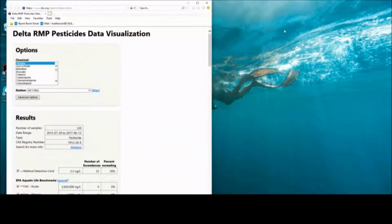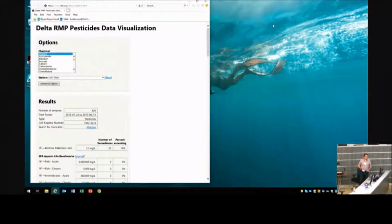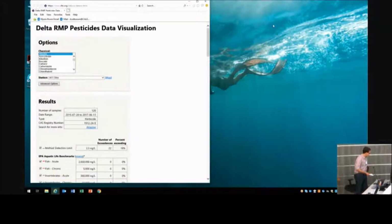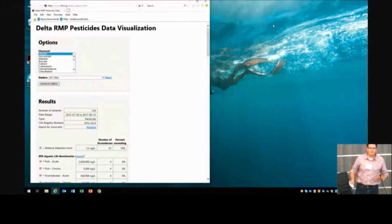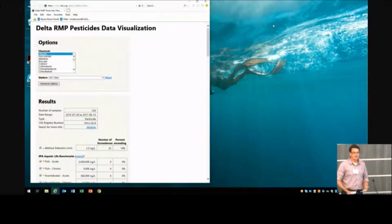The purpose was, so I manage the Delta Regional Monitoring Program, and the Delta RMP is a program to measure a bunch of different water quality constituents, and one of them is pesticides. It's a real stakeholder-driven program. We've got 50 different entities that pay into the program and fund our work, and keep close tabs on our work. And we're not so interested in producing yet another written report, but providing data out to the stakeholders so they can look at it themselves, kind of draw some of their own conclusions.